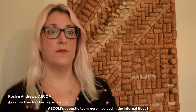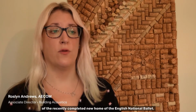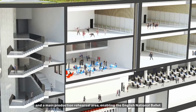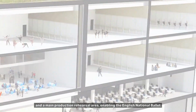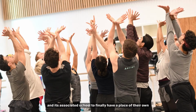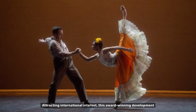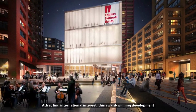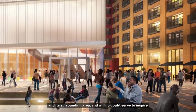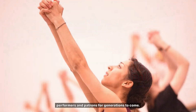Acoustic team were involved in the internal fit-out of the recently completed new home of the English National Ballet. The new facilities provide state-of-the-art studios, health suite and a main production rehearsal area, enabling the English National Ballet and its associated school to finally have a place of their own that rivals those of other ballet companies around the world. Attracting international interest, this award-winning development is a driving force in regenerating London City Island and its surrounding area, and will no doubt serve to inspire performers and patrons for generations to come.